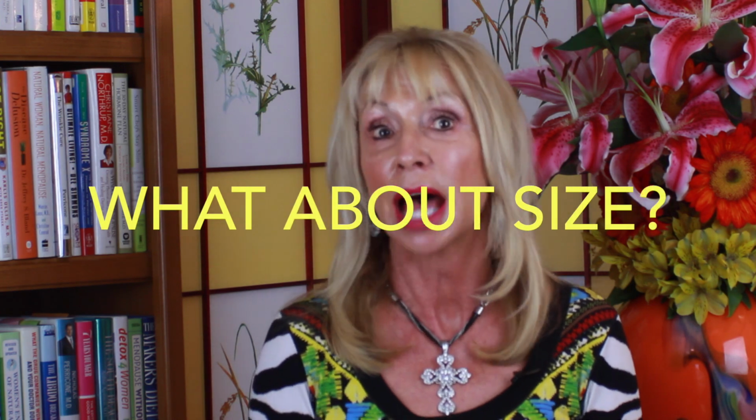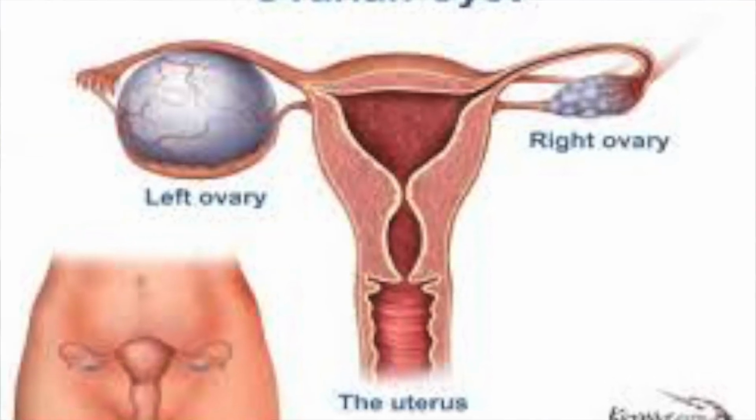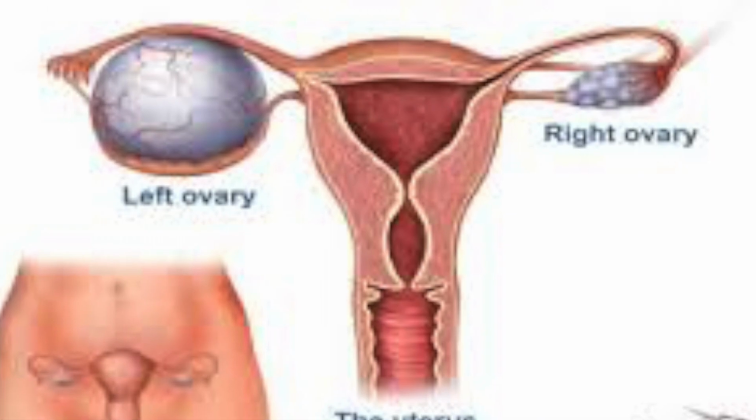Okay, let's talk size of ovarian cysts. Later in life, after age 35, women will sometimes develop a cyst that instead of collapsing and disappearing, may increase in size as the months go on. Some can become as large as a golf ball or even a lemon. If the cyst is over 4 centimeters, your doctor may recommend surgery. A more conservative approach is to watch the cyst, as we just discussed. Most often, it will go away.